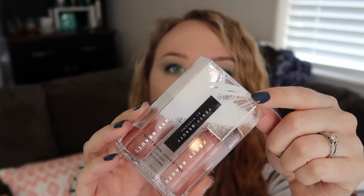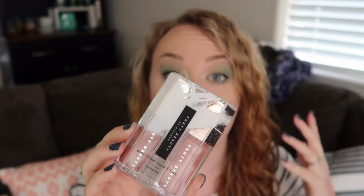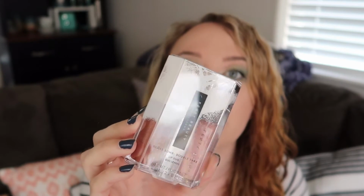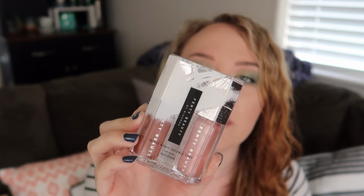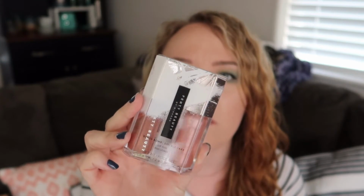Here's a bit of a closer look at these. I've not seen this duo in my Sephora, not that I've been to my Sephora in a very long time, but this is so cute. And I think that this was maybe $10 more than just getting one of them. I thought it was a pretty good deal, and now I have 2 of them in this cute little combo. So I'm really excited to give these a go.